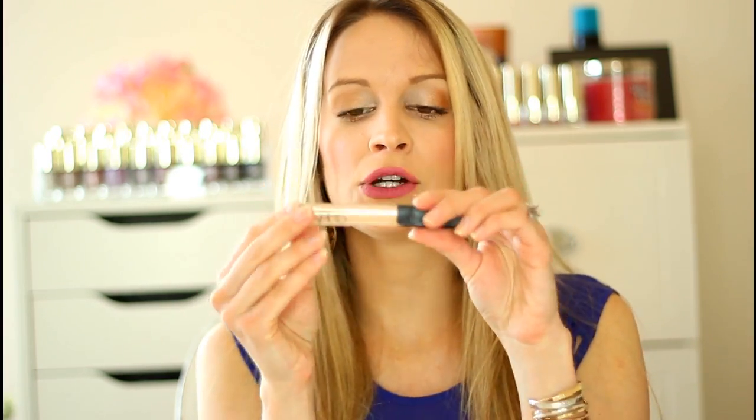Moving on to concealers. I'm a total concealer junkie. I'm sure I had more empties than this and I probably threw them away by accident. My bad. First one is from NARS. It is their Radiant Creamy Concealer in the shade Custard.